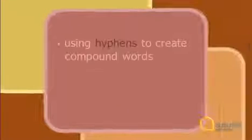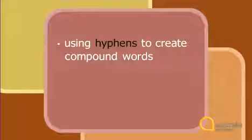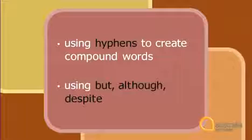And that's all for Study English today. Let's have a look back at the things we've talked about. First, we looked at using hyphens to create compound words. Then, we looked at using but, although, and despite to join sentences. And despite the fact that Study English has finished for today, you can continue to practice your English skills.